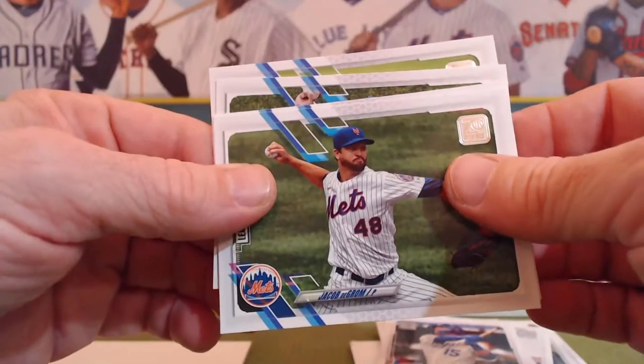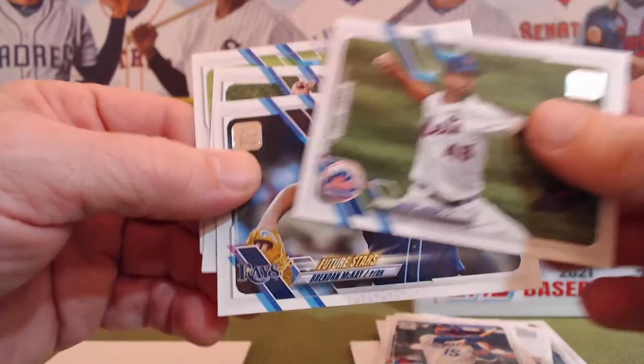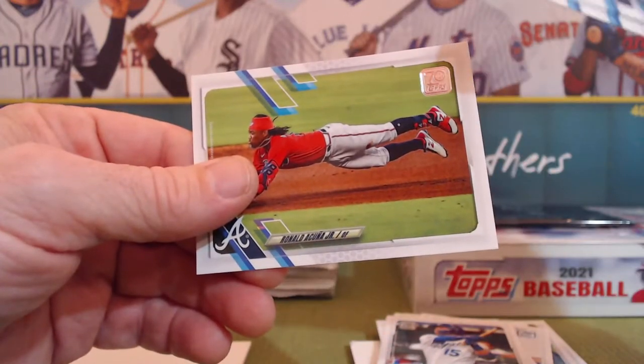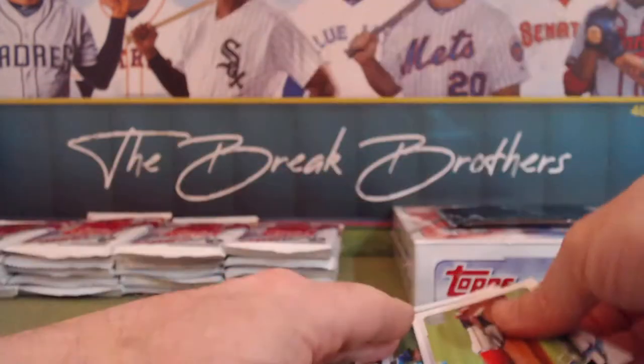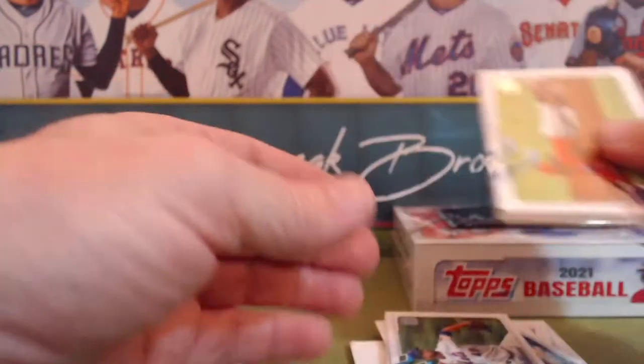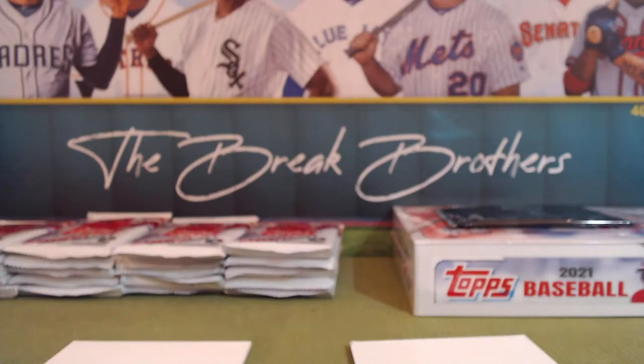And finishing up this pack, DeGrom, Brendan McKay for the Rays, Tyler Chatwood, and there we go, we got Acuña. He should have a fantastic year, I'd imagine, along with Juan Soto. Some really great young talent.